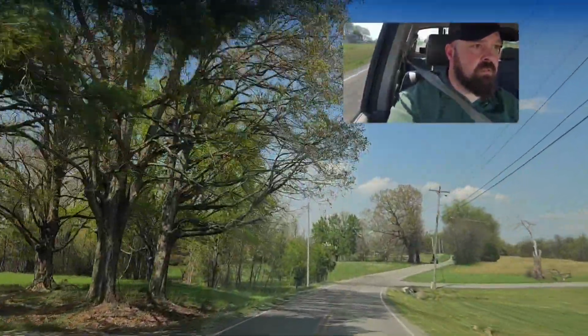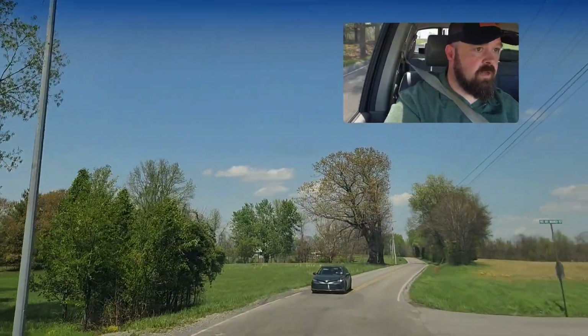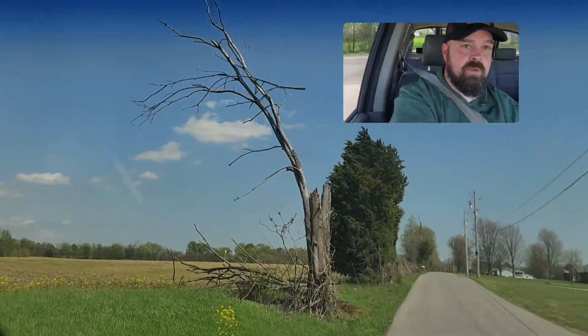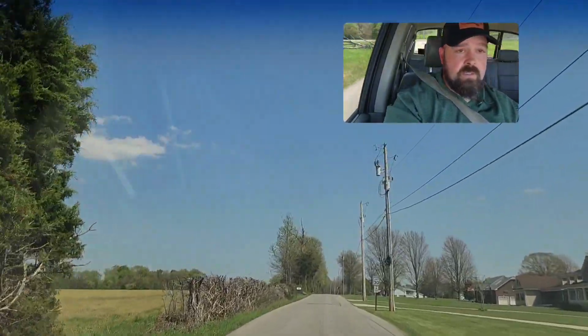All right, let's take a right on PD Branch. This is kind of a back way to get to the other side of Cottontown. It kind of gets you through there. This is nice though.